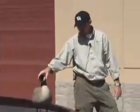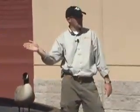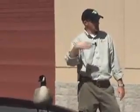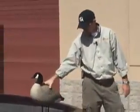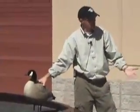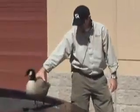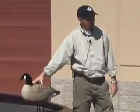The best situation is to set it facing into the wind. That way it doesn't get pinned to one side, and it'll be bouncing back and forth. Because if the wind's blowing this way and that's the way you set it, it's going to stay like that most of the time. If you turn it this way, that decoy is going to get pinned a lot of times.